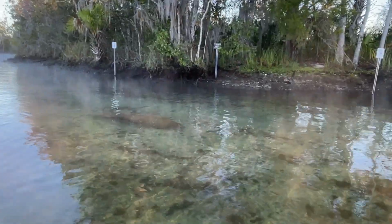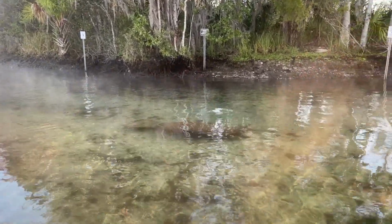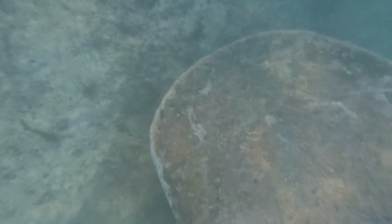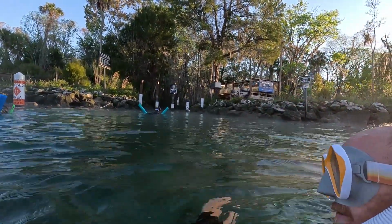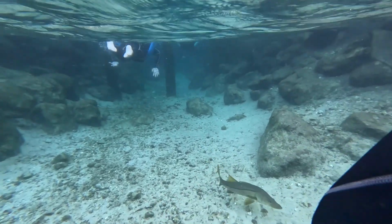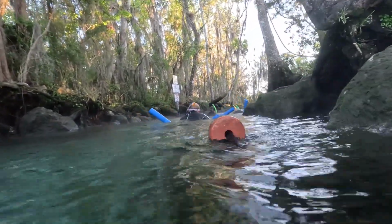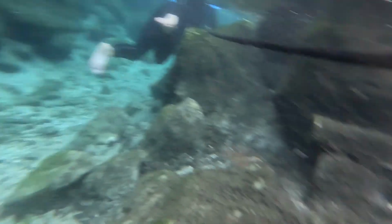It wasn't long before we saw our first manatee leaving the spring while we were still on the boat, and then when I got in the water, I immediately had one coming at me that I totally was not prepared for. I was feeling pretty good. So, to get into Three Sisters Springs, you actually have to swim up a narrow channel that can take a little bit of effort because of the current, but there is a rope to help you.